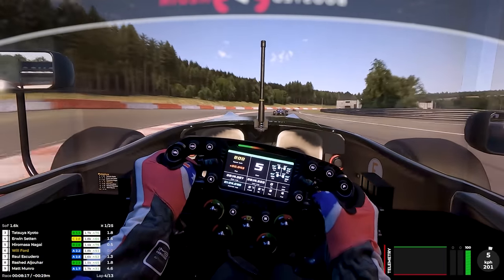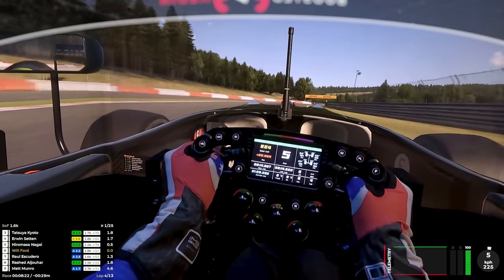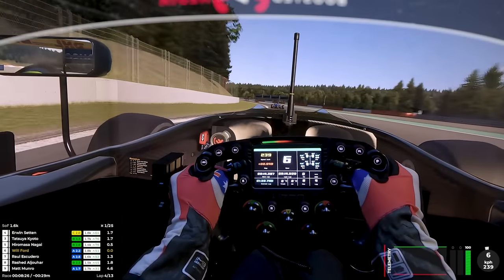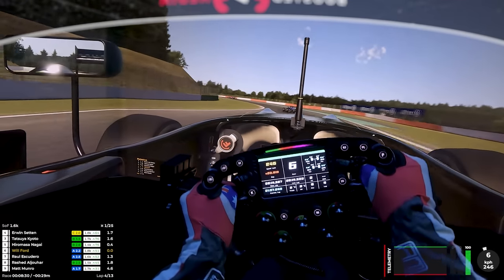Well, we've got these two guys getting wide there. Irwin versus Tatsuya. Got a few Japanese guys in this race as well. Good to see some Japanese guys. Don't often race at the same time as they're on.